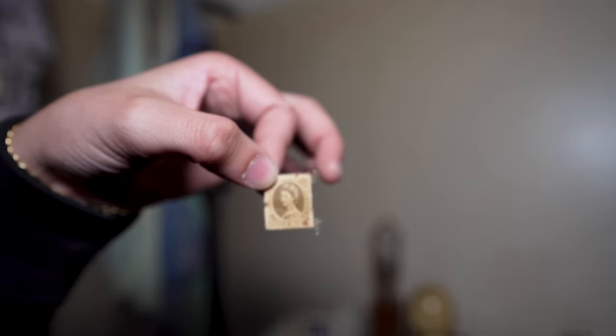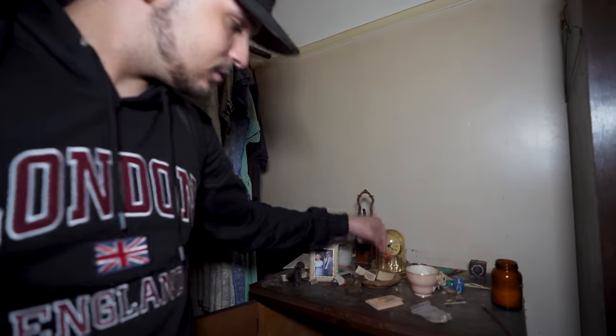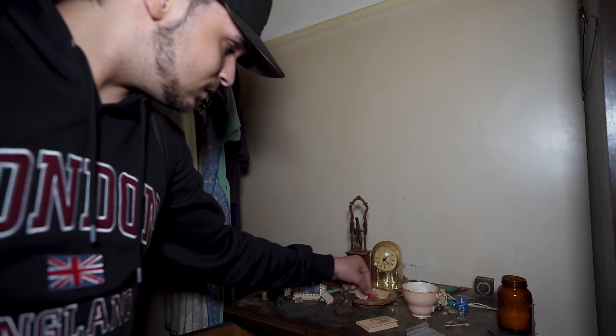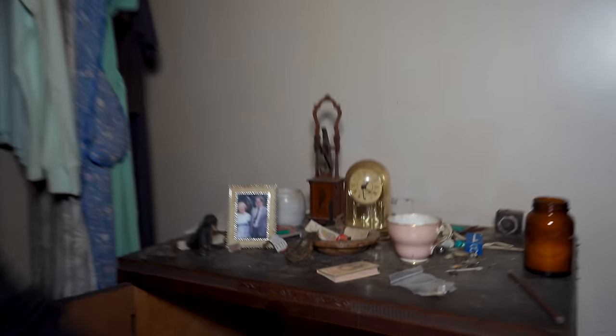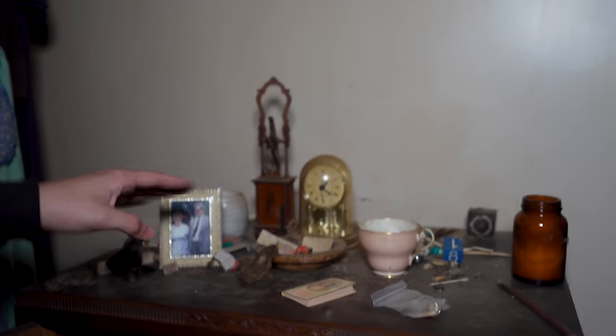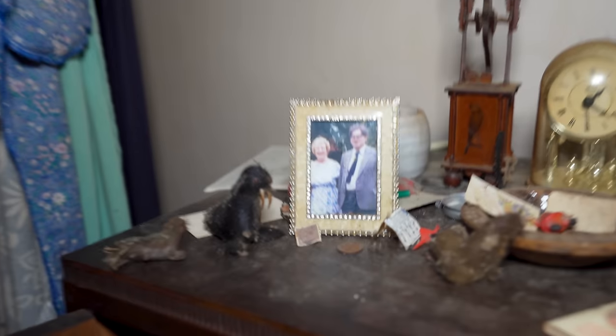I'm going to step down. Sorry, hold on. I want to be able to show what you're showing us. Some little stamps. Oh, wow. You got a penny. Little Santa Claus. Probably from a board game or something. Another clock. And there's a picture here, probably a couple or a parent and their kid. I do not know, but yeah.